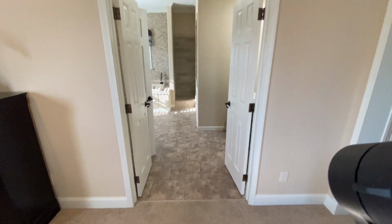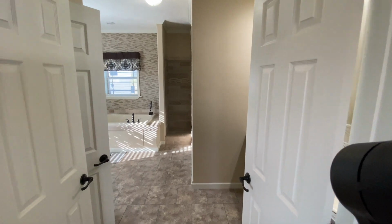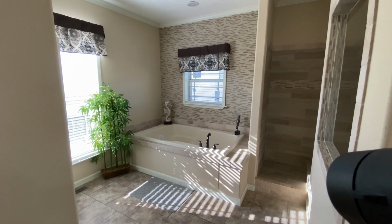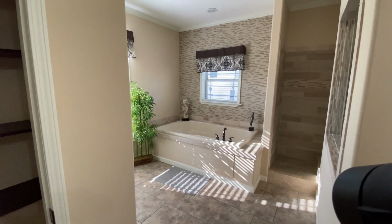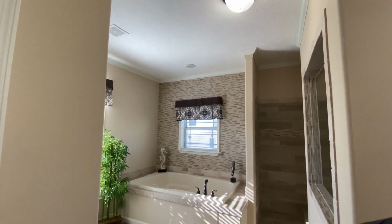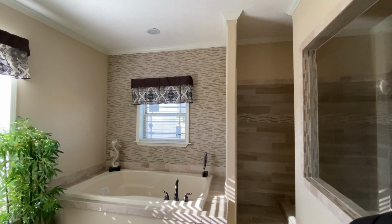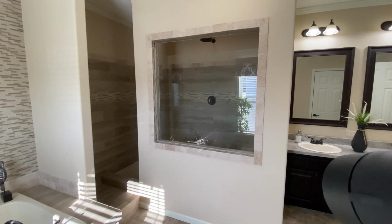And then walking into the master bathroom, connected to the master suite. We have again nice storage area right here on the left. Plenty of room for towels and miscellaneous storage for your bathroom. Beautiful, huge tub with an incredible tile job here. These guys just do an incredible job.